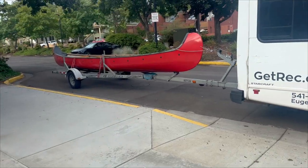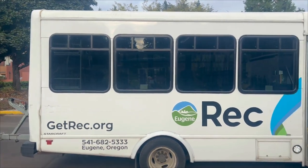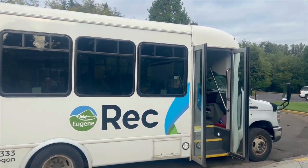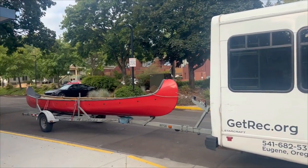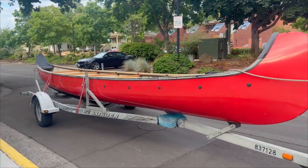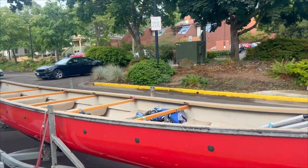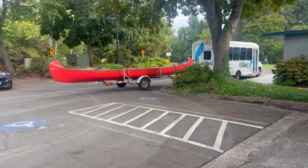Guys, I just wanted to show you that I went on a little adventure the other day, and it was so much fun, through the recreation center in Eugene. And this is like a 14-man boat or something like that, but there was quite a few of us. I think there was 10 of us all together, and it was a lot of fun. So I'm going to take you on that little adventure with us.